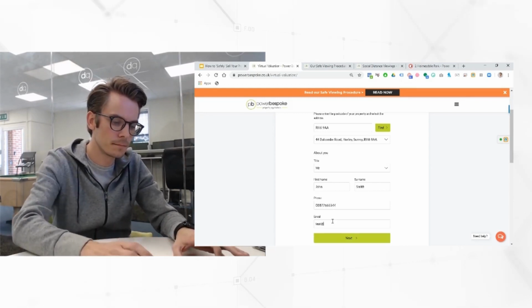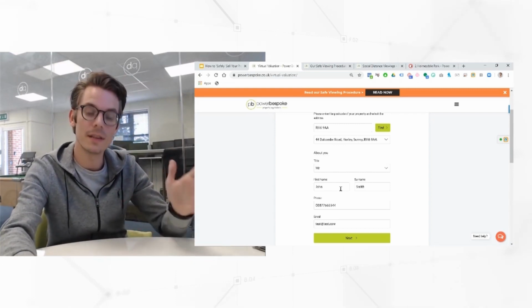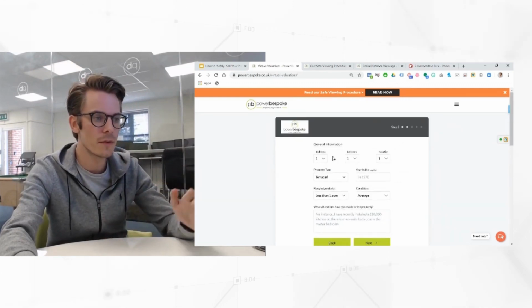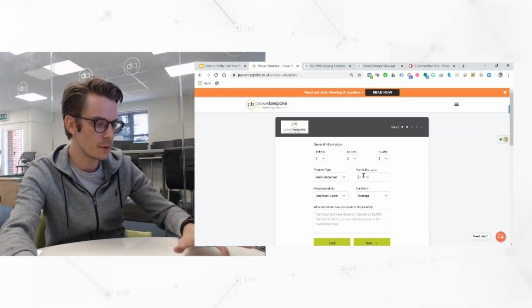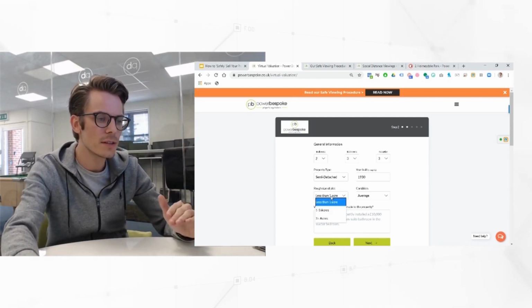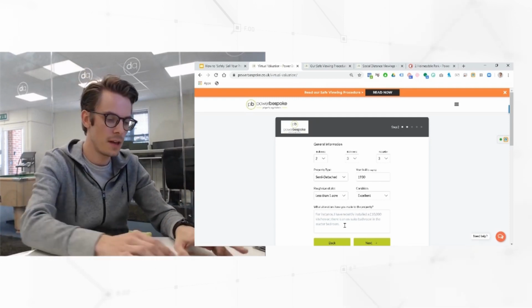Email. Now, really important because this is information that your estate agent needs to give you a valuation. Anyway, click next. And then you're asked some general information. How many bedrooms, bathrooms? Let's do 2, let's do 3, let's do 3. What kind of property is it? When it was built? Rough plot size, so less than 1 acre. Condition is in excellent condition.